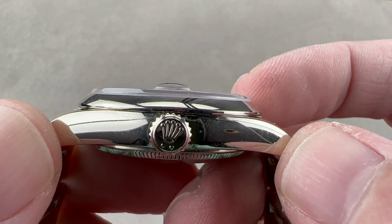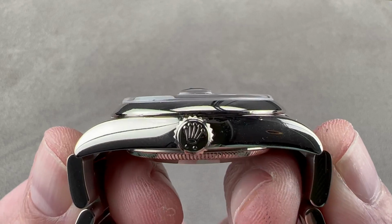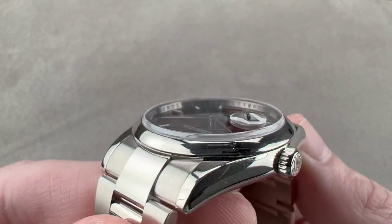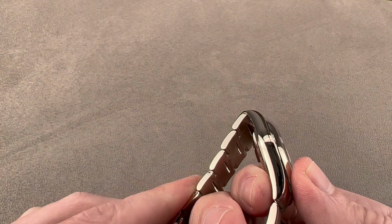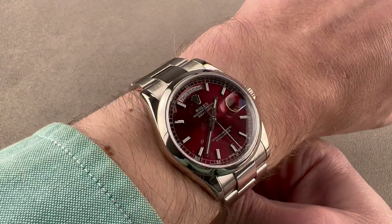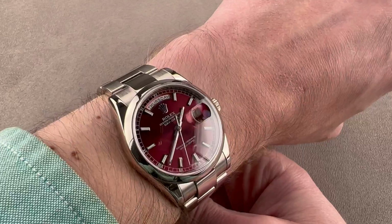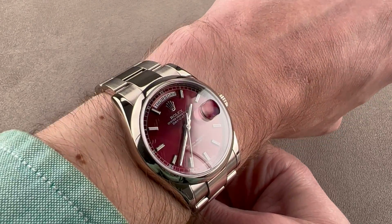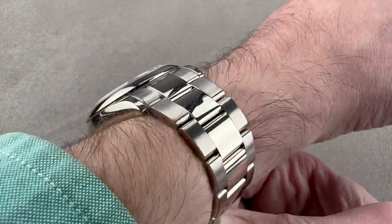From lug tip to lug tip it measures 43.2 millimeters, and if we include the end links of this Oyster bracelet, it has a span of 47.2 millimeters across the wrist with a 20 millimeter spacing between the lugs. We'll throw it on my 16 centimeter circumference wrist to get a good sense of its size, and you can see that it is a very traditional size. The original Datejust and the original Day-Date, launched in the 40s and 50s respectively, were both 36 millimeters in diameter, which was considered a substantial men's case at the time.